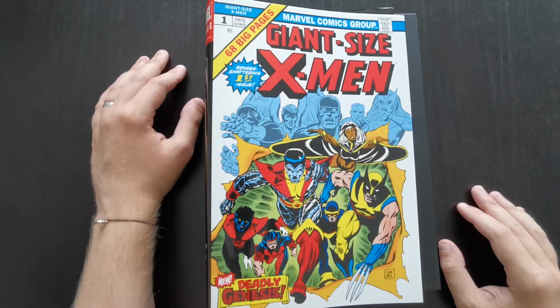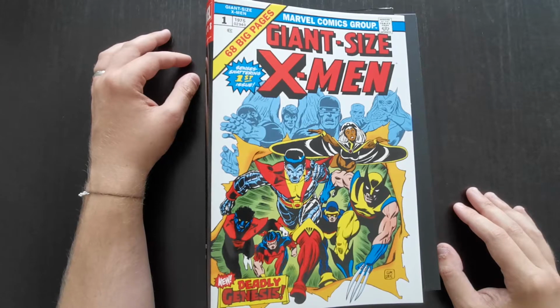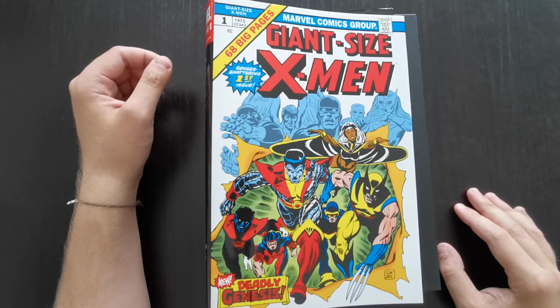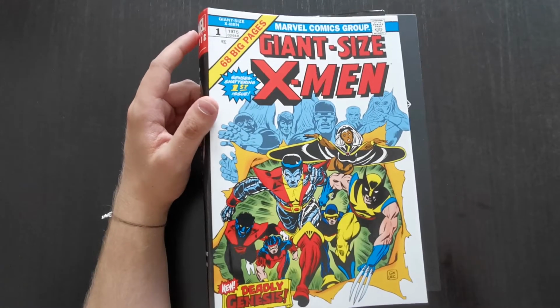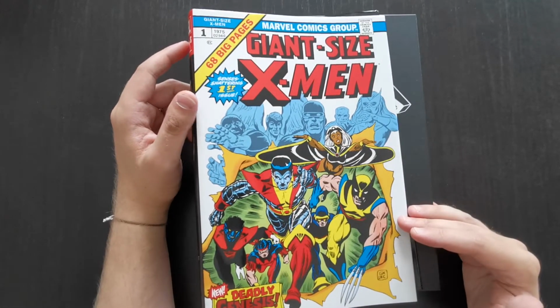Today, quite a special one really for me as a huge X-Men fan. Thought I would take a look at what is probably, maybe, the most significant X-Men material, X-Men Omnibus, that there is out there. At least, perhaps only second to the original Silver Age run, just because that created the X-Men. But I'm talking, of course, about the Uncanny X-Men Omnibus Volume 1.